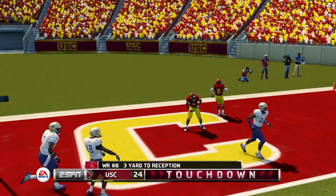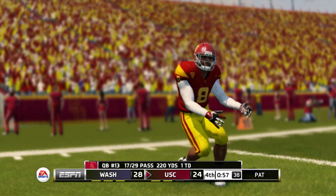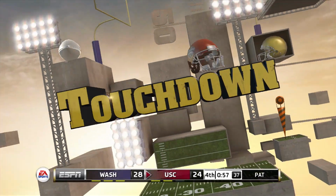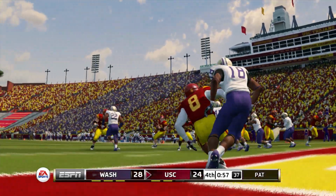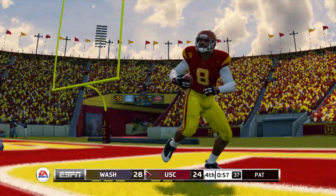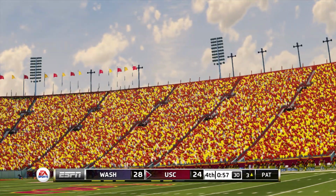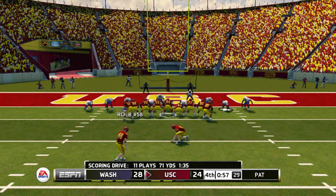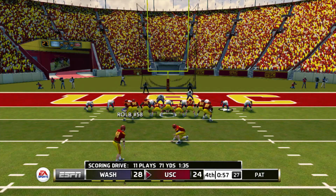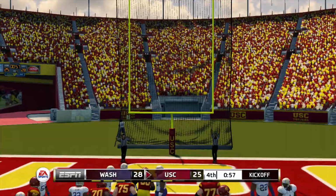Fires quickly, and he's got his receiver for the touchdown. Late in the fourth quarter now, and with that score, this game's a one-possession ball game, and it's really going to get tense from here on out. Here's the extra point to get within a field goal. And he adds the extra point.